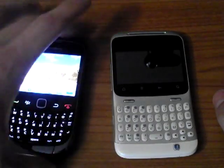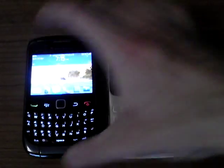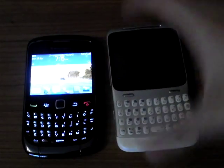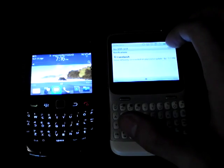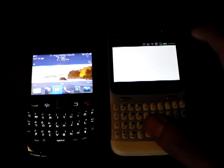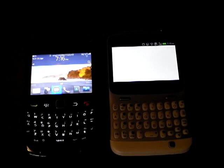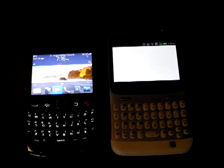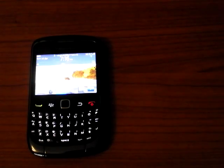I'm not used to it out of the case, but to me the BB is a lot lighter than the HTC. The HTC is metal, and I have a Facebook notification commented on my status update. They're both connected to Wi-Fi. The HTC doesn't have a SIM card though. I need to get BBM, so put that to one side.